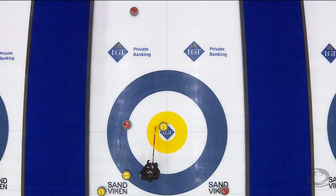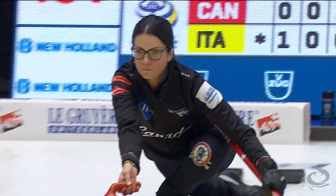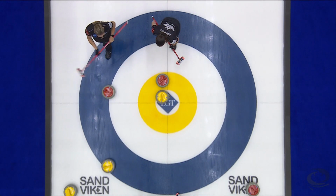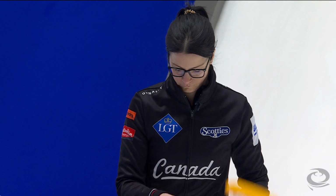Well, sixth end and fifth end break, Canada talked, put together 8 shots, score a deuce, and they're able to do that. Carrie Anderson has the open hit and stick to score 2. And Team Canada take control of the game starting the second half of this match.